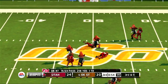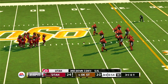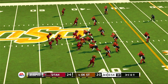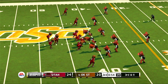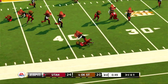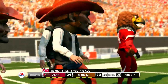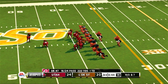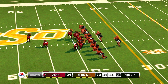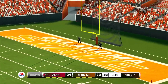Quick pass, man open, and he dropped it. Third down now, and they need to get it down to the 31. I thought this play was going to go for more yards, but the defense did a good job of shutting it down before the halfback could get any further downfield. Kicks up, and it's good.